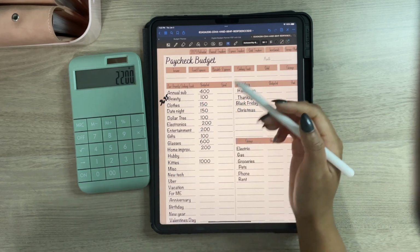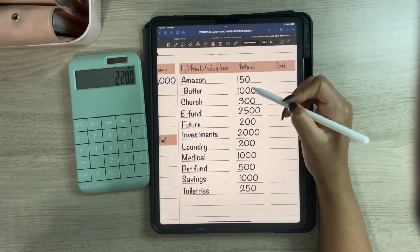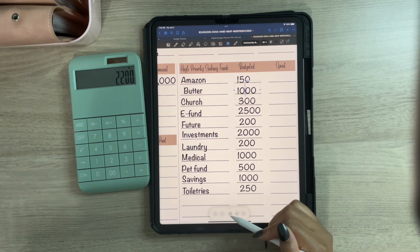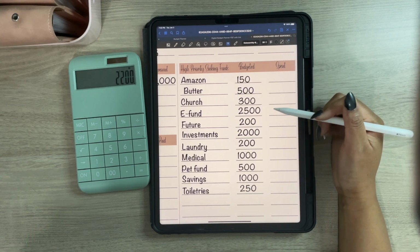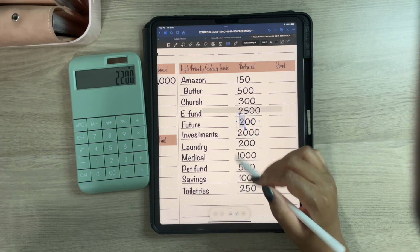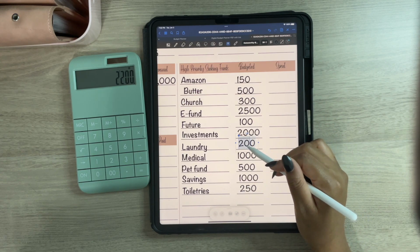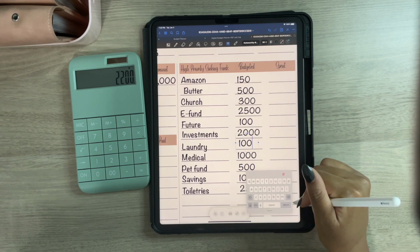Okay, I went over somewhere. I was being a little bit extra. Let's see what I can fix. I'm going to change a buffer back to 500. Amazon church emergency fund, I want to leave at 500. I'll change future to 100. Investments, I'm leaving at 2,000. Laundry, I'll change to 100. I'll change to 150.